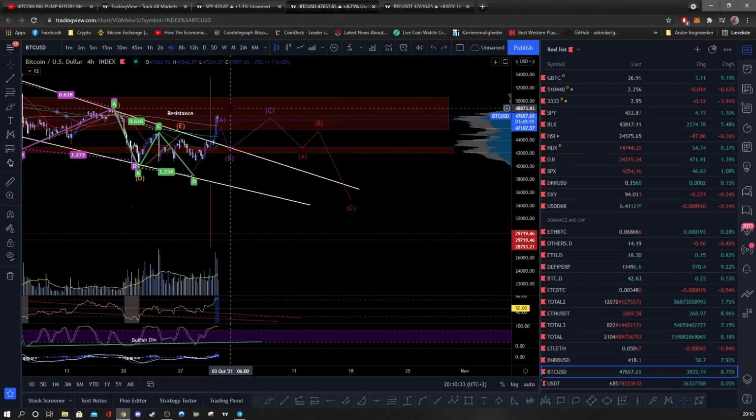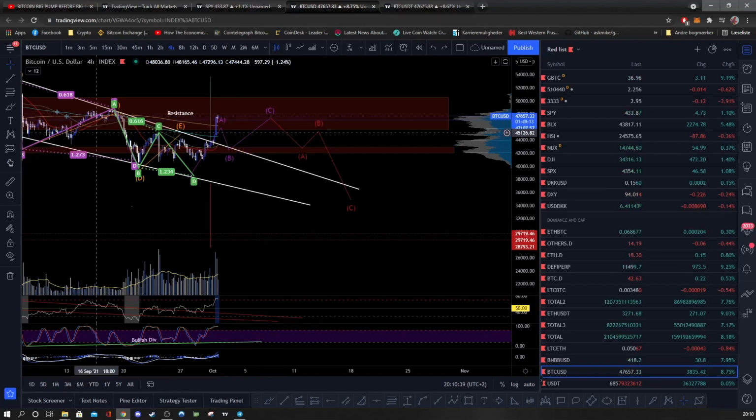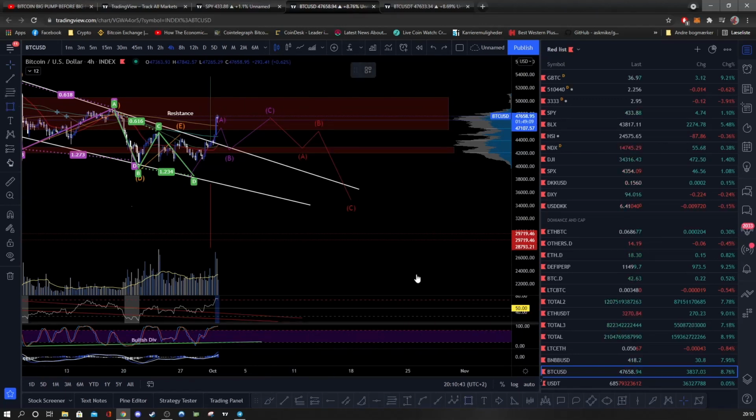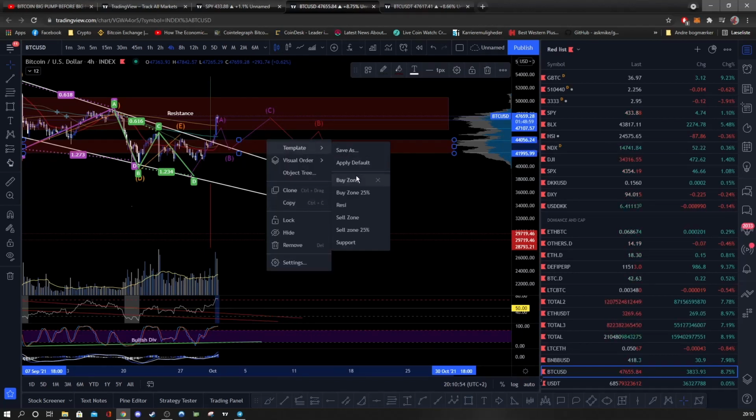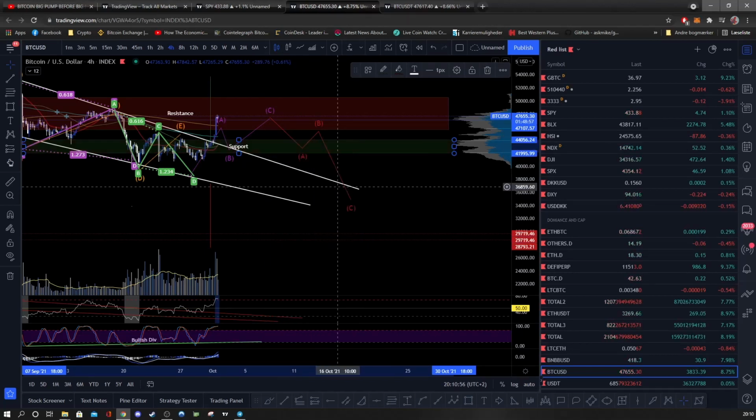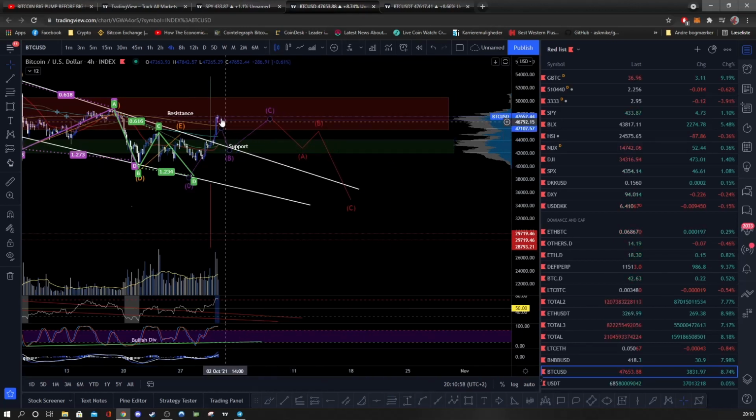I do believe we are in an ABC, so I believe we will have some kind of small correction to the downside. Exactly where, I don't know, but if you look at our VP, we are seeing right over, you know what, never mind, we will just do something like this, because right over here, that will be a new support pretty much. This will be acting as a support instead. So we will enter this green box right there, and it should hold the trend line.